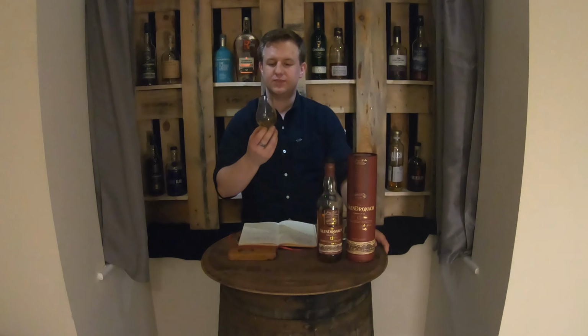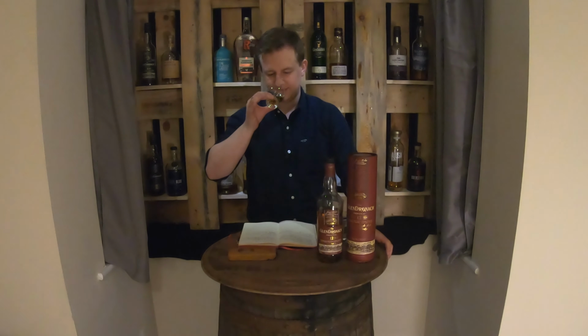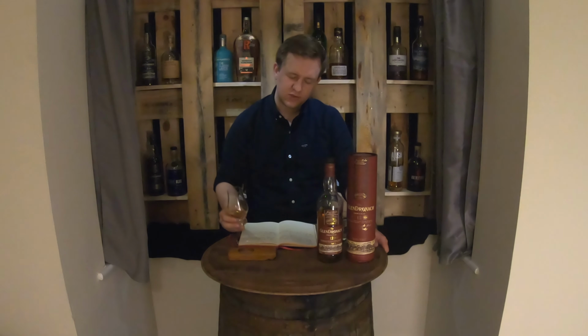Right, let's go in for a taste. A taste? Sorry, a smell. My apologies. We're going to go in for a smell, and as always, I'm going to try and do three notes on the nose and three notes on the taste. No, need to keep it objective. Right. Oh, I love GlenDronach. Oh, that is so yummy.